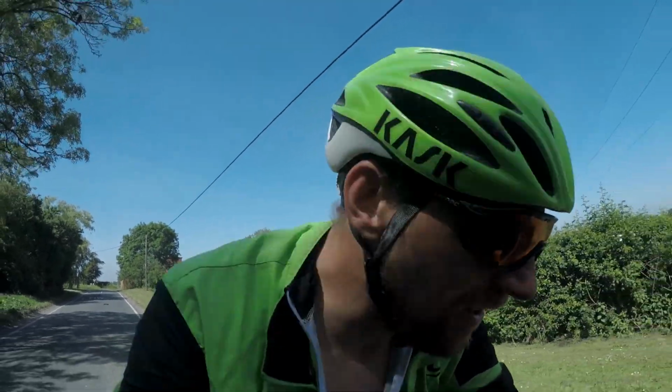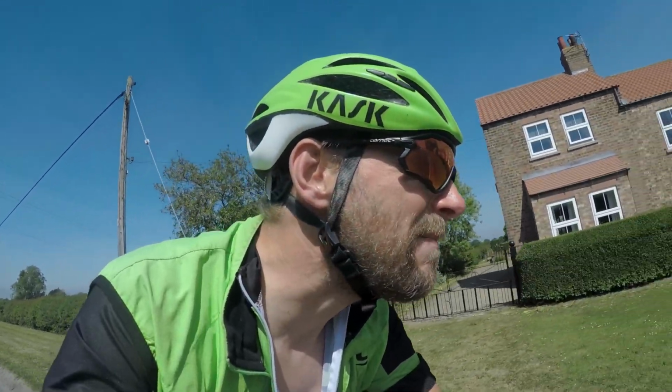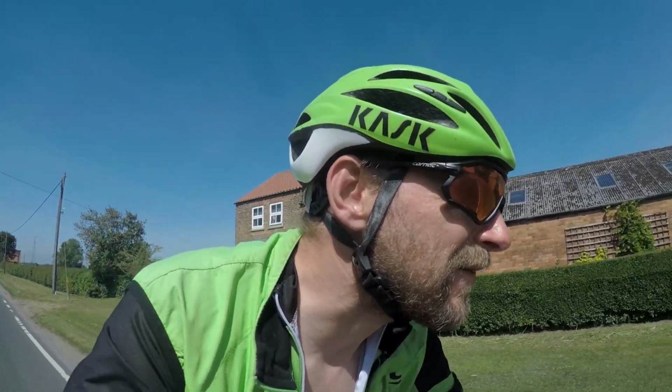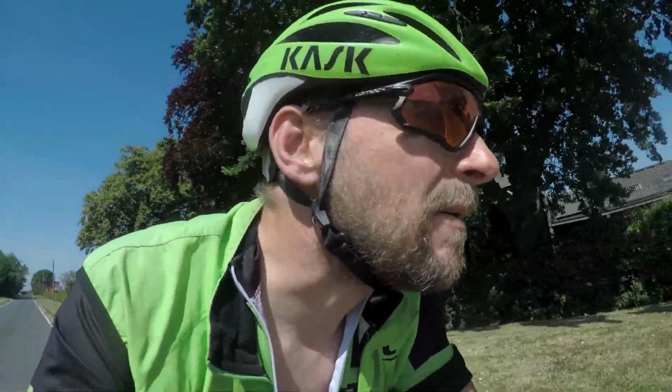Which is typically what happens in audaxes actually. The organisers, when they do their routes, they always make it hard at the end. Okay, obviously not all over the UK, but in many places in the UK when I've done an audax, there are loads of steep hills at the end or the beginning. Keep them in the middle, please.